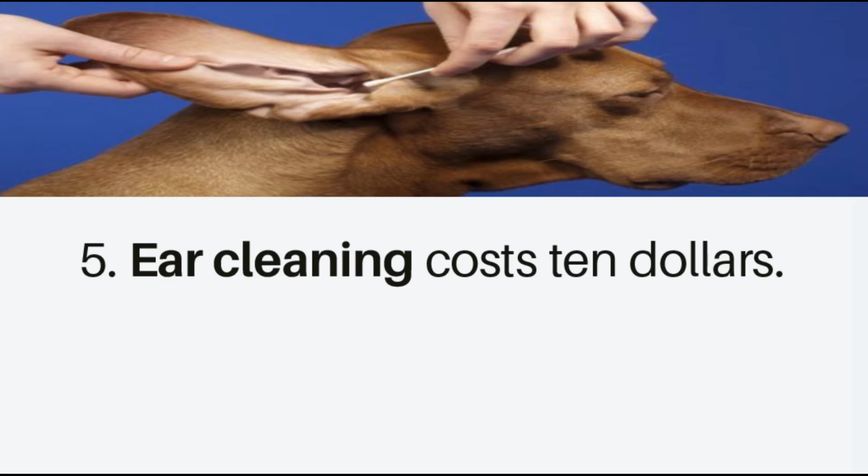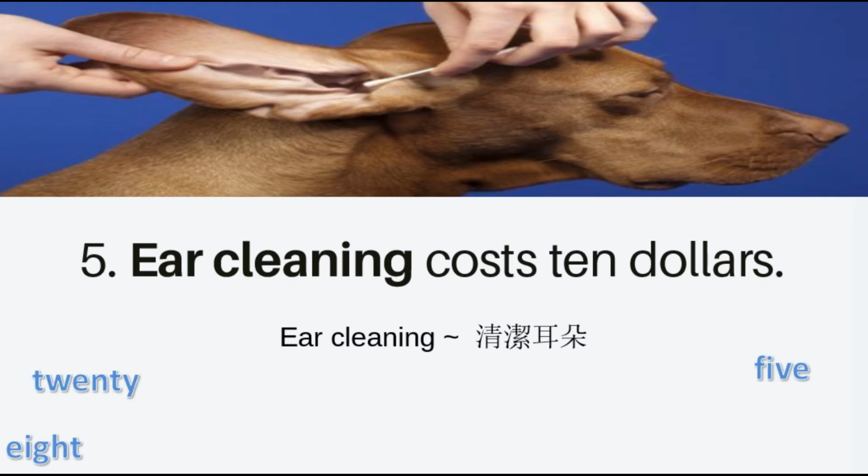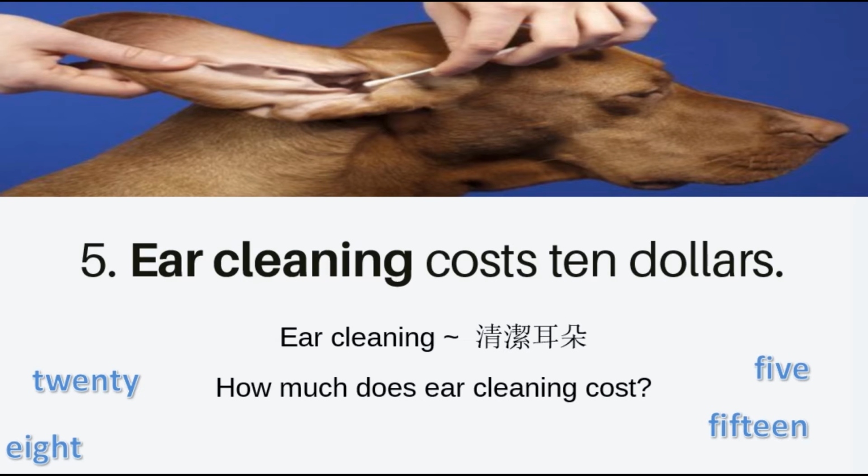Number 5. Ear cleaning. Ear cleaning costs $10. Ear cleaning 费用要十元。Ear cleaning 就是清洁耳朵。Ear cleaning could cost just about any amount of money. 譬如说,$5, $8, $20, $15. How much does ear cleaning cost?